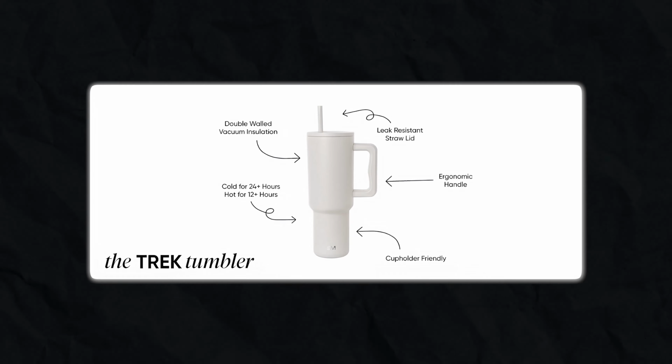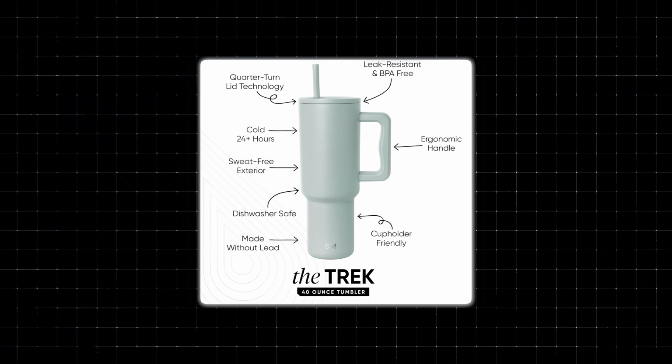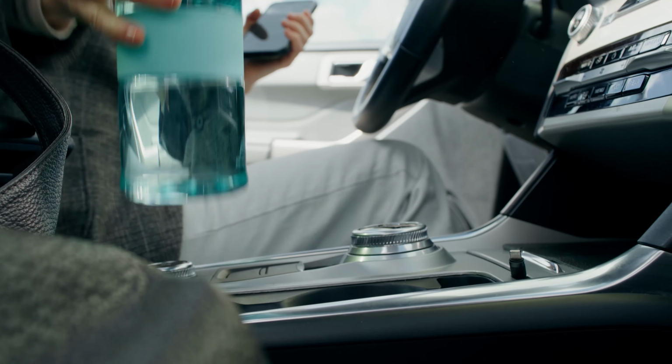It's double-walled 18/8 stainless steel with a sweat-free exterior and a durable build. This is your long outdoor daily bottle. Hikes, road trips, or long shifts. You fill it with coffee in the morning and iced water later in the day, and the tapered shape helps the cup holder fit. This is for people who want a big bottle but still need portability.